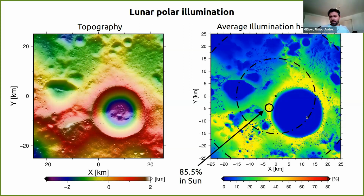And on the other hand, it turns out that the most illuminated spot is also located at Shackleton crater here on the crater rim. I circled it in with this black circle. So it's somewhere here right on the rim, and it amounts to 85.5% of illumination. So 85.5% of the 20-year time period, that point location was in the sun.